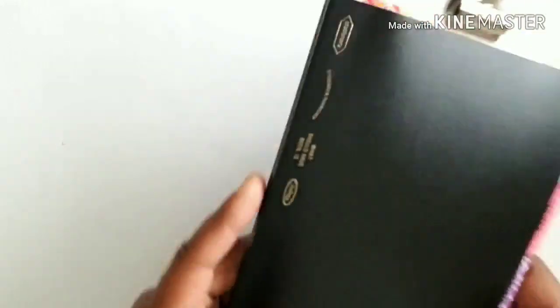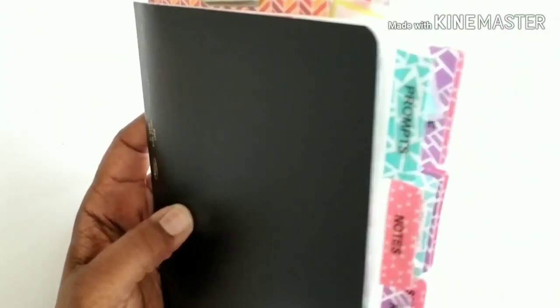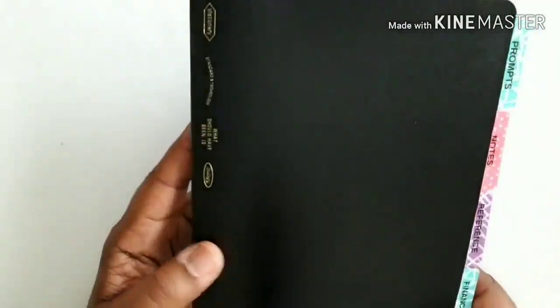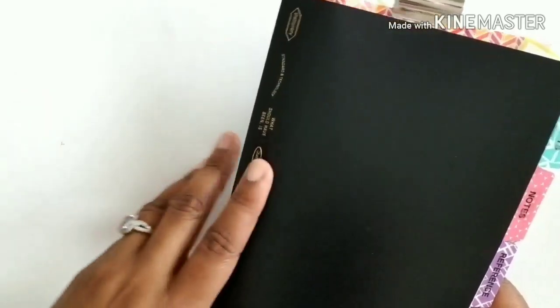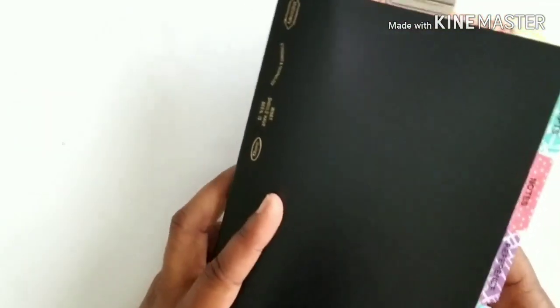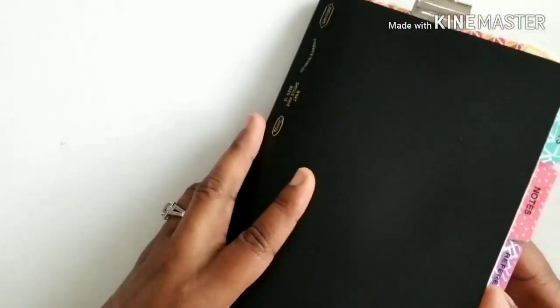As I mentioned, this is an A5 half-year Stálogy. It only has about 192, 195 pages. It's not a full 365 Stálogy. So it fits very nicely in the cover along with my Hobonichi. It's actually probably about the same size.